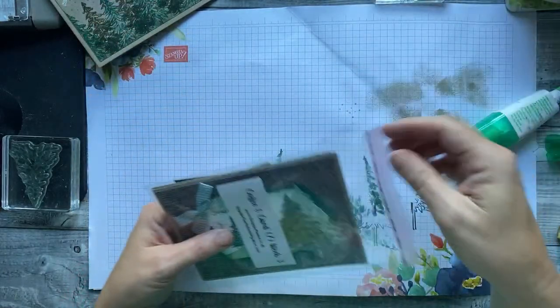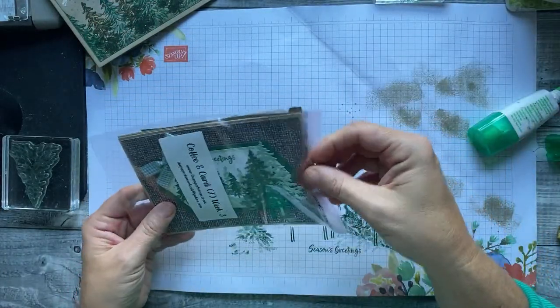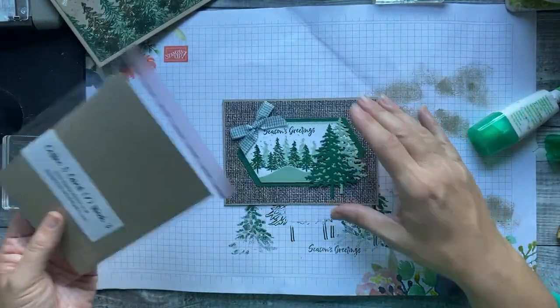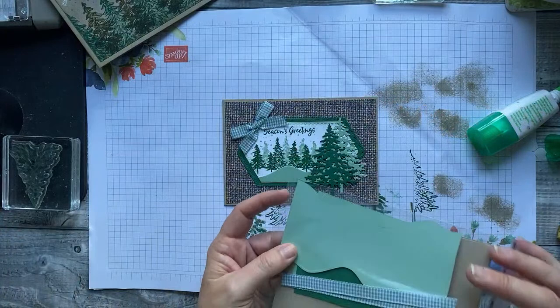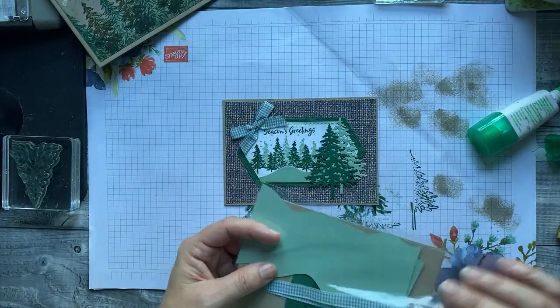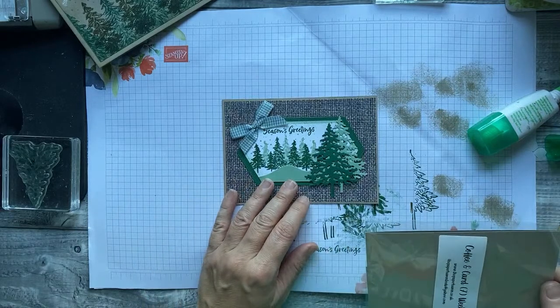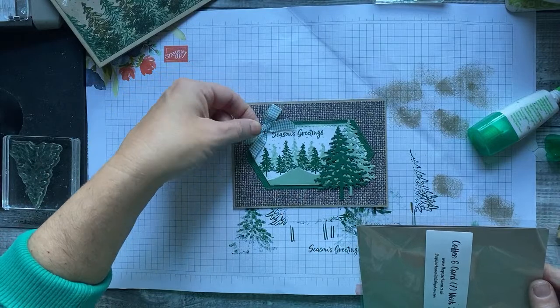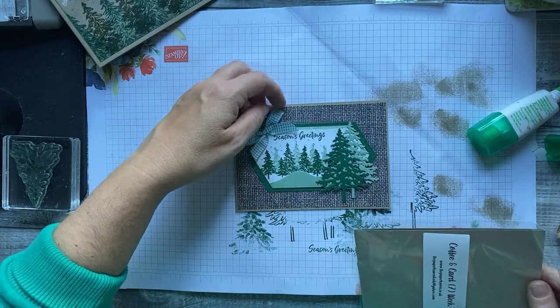So this is going to be week 3 card. And this was the one, if you remember, on my social media, I put on with or without the tree. And in the end, I ended up adding 2 trees and a bow.